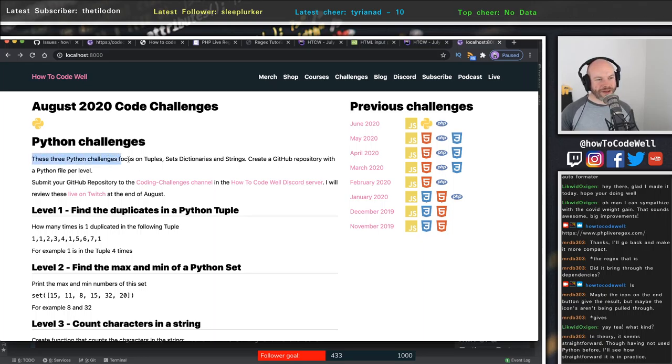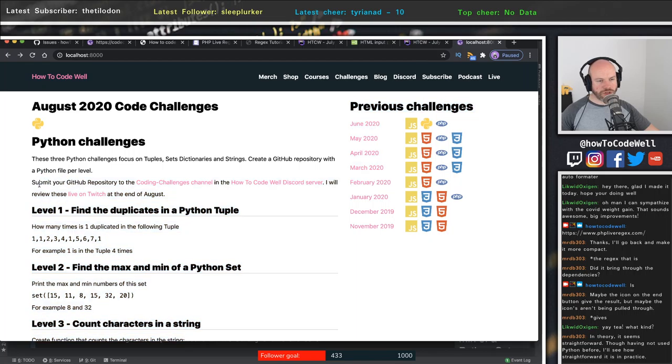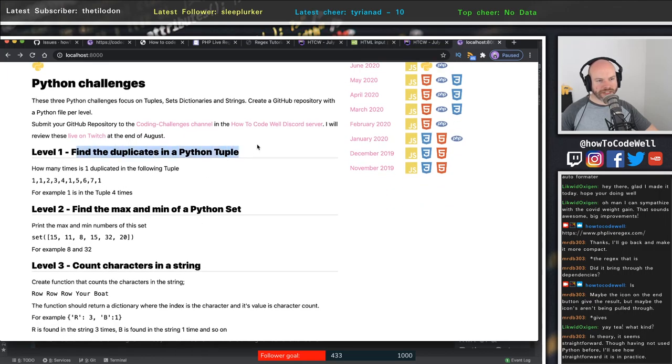Okay, these three Python challenges focus on tuples, sets, dictionaries, and strings. Create a GitHub repository with a Python file per level. Submit your GitHub repository to the Coding Challenges channel in the How to Code Well Discord server. I will review these live on Twitch at the end of August. Level 1, find the duplicates in a Python tuple.